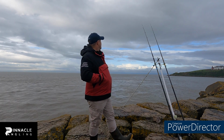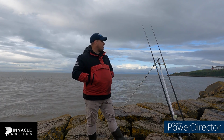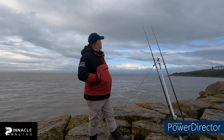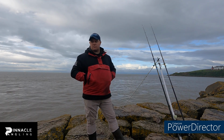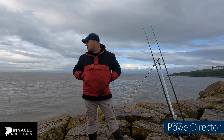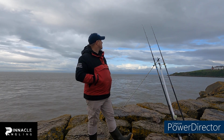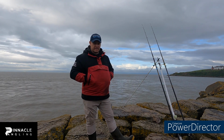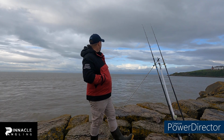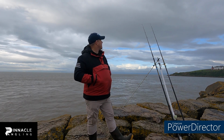So right, we're about 45 minutes into the drop now. Apart from the 2 dogfish, nothing. So we've moved down a little bit now. The gentleman who's in the corner has moved, so I've moved down right next to the white light. Hopefully I can pull something out, but the weather seems to be getting better, not worse as well, which is always a good thing.